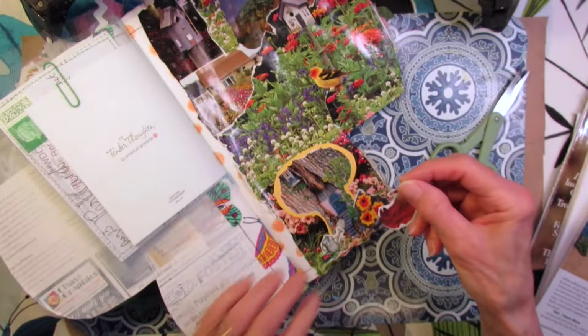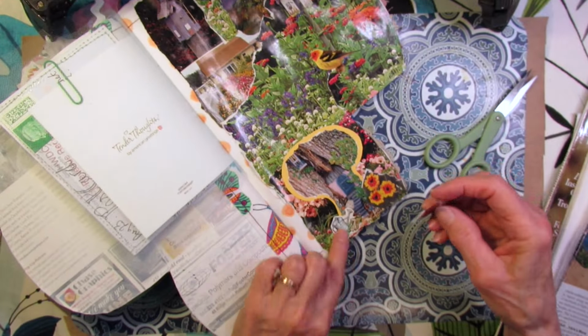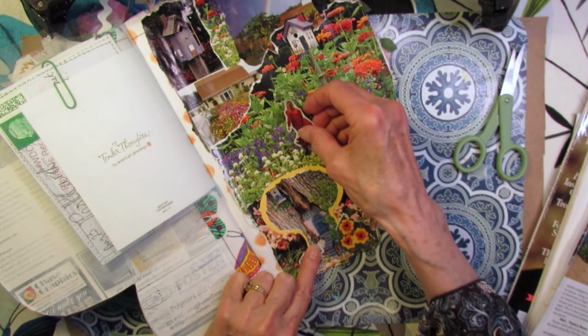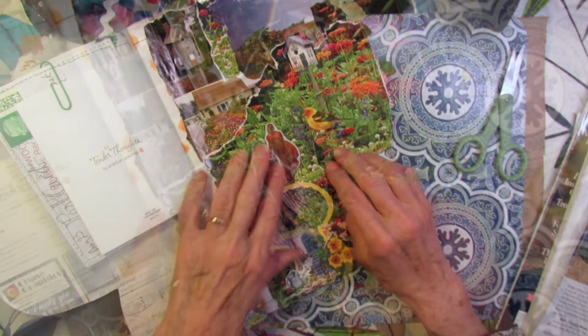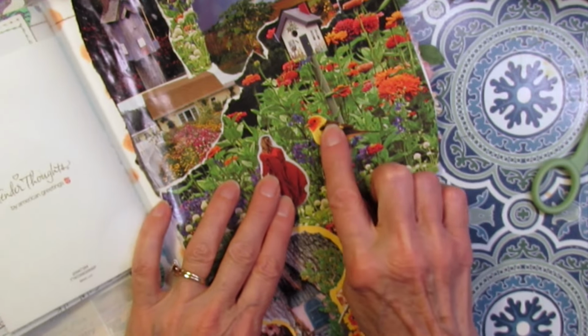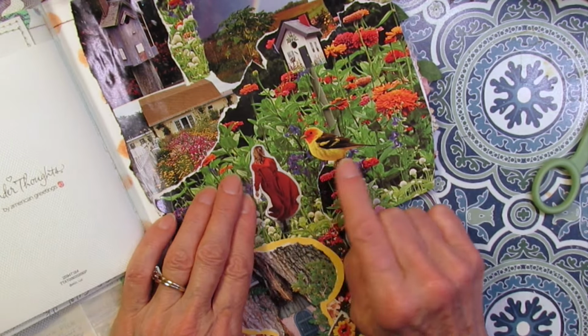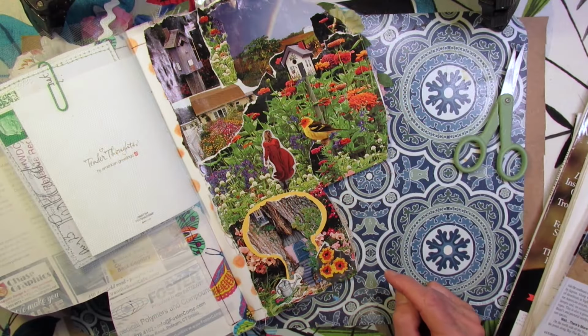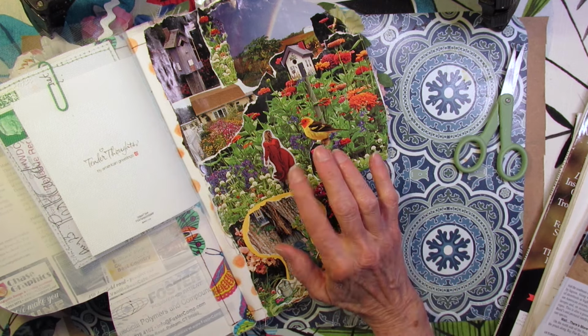because she has to live in this little house here at the bottom. But she can be out in the garden. Oh, she's looking at the bird and the bird is looking at her. Okay, so she's going to be over here talking to her bird friend. And what she needs is a set of wings.